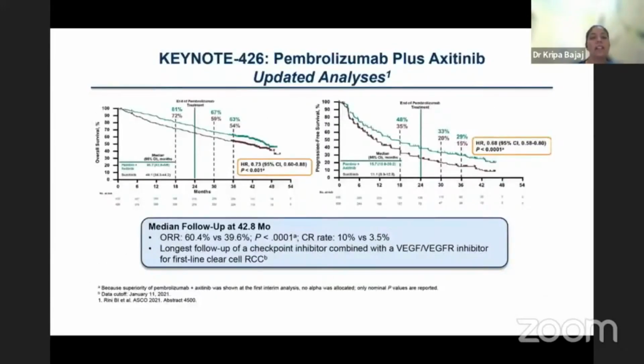Next one is Keynote 426, pembrolizumab plus axitinib. There's an updated analysis. The overall response rate was 60.4% versus 39.6%. Again, pembro plus axitinib was compared with sunitinib. One discussion was, why not pembro plus axitinib versus axitinib? Why was the combination tested against sunitinib? The explanation given was that sunitinib was then standard.